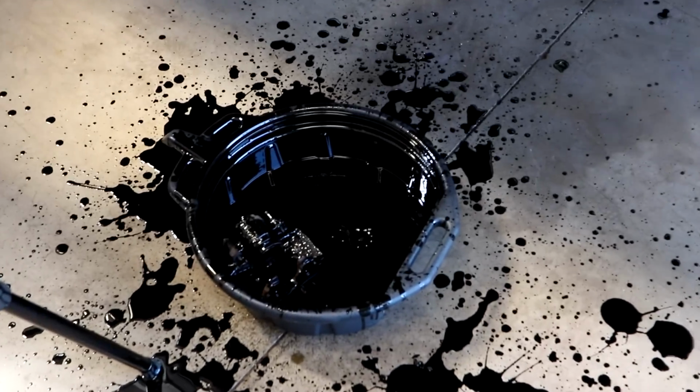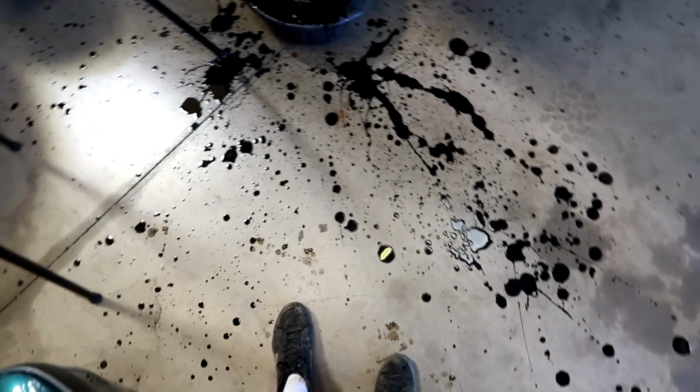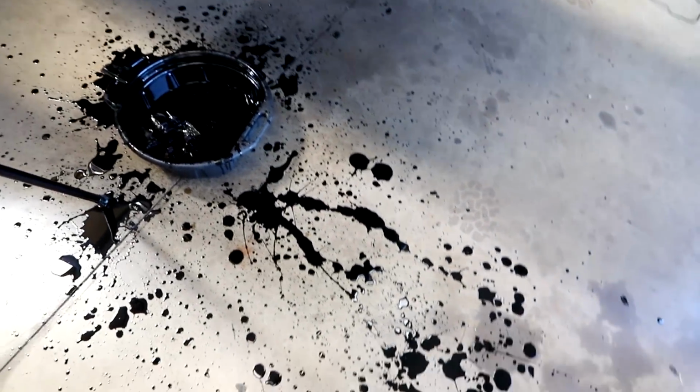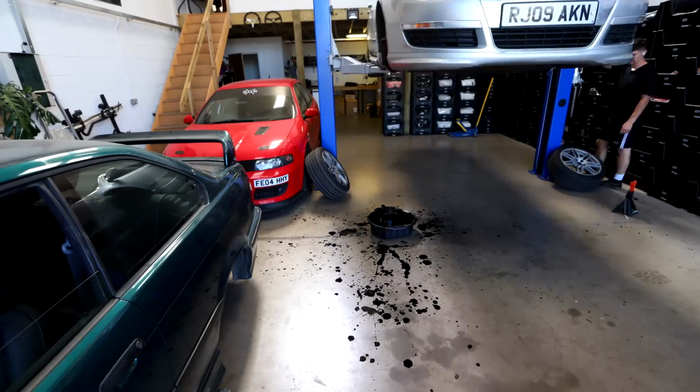Sick. I just dropped the caliper in the bucket of oil. And it just went all over me. All over the Cupra. All over the floor over there. It was definitely one of those days. For God's sake. You gotta laugh, don't you? Right, I need to clamp that brake line just so it stops pissing out. So let's do that. Then I'll have a tidy up. And then I'm gonna grab a beer and sit down.